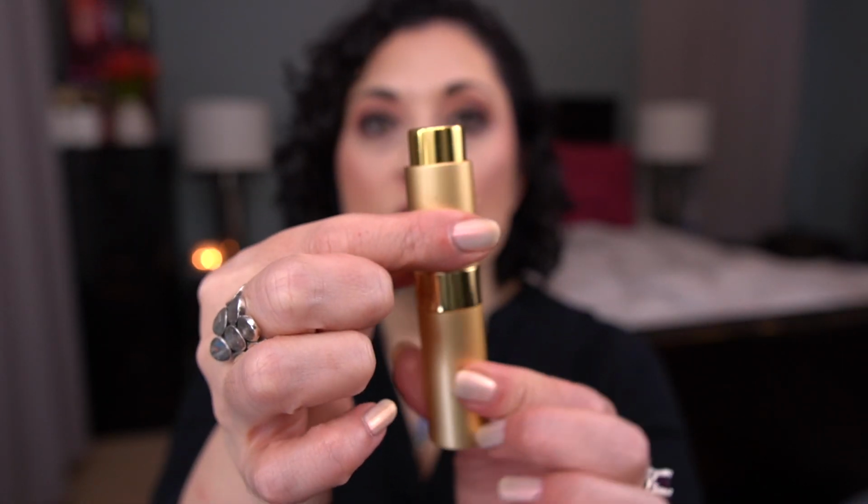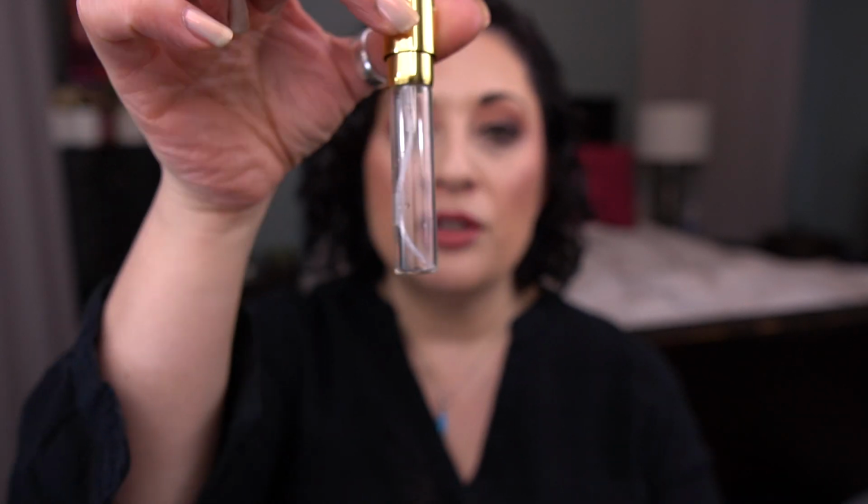You basically just twist this and this pops up and you can fill this up. I will clean this out for future use. I always have these linked in my description box if you're interested in them. Anyway, I love these. So I was able to finish the Skylar perfume.